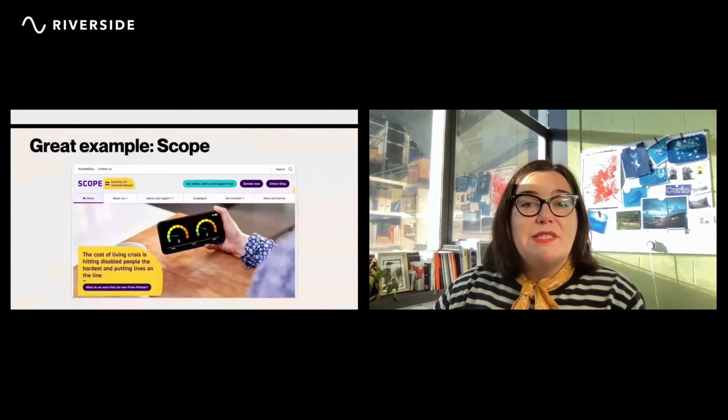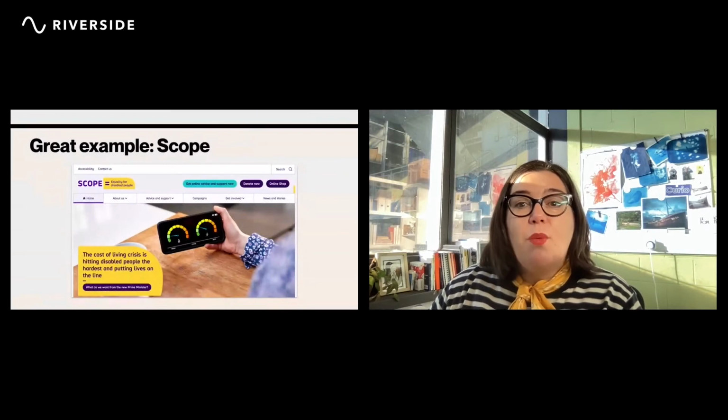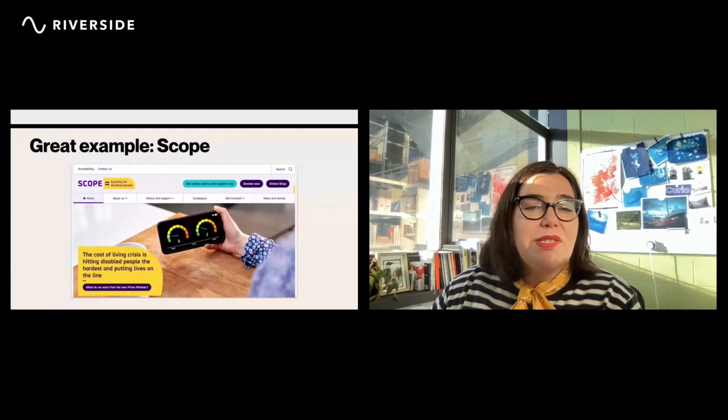Now I'm going to share some examples that I like. And I'll preface this by saying it's hard to tell how good a homepage is without looking under the hood, without knowing the numbers, the KPIs, and also knowing what the goals were in the first place. So this is based on my subjective opinion, but it's an educated opinion. And these are also examples that I know a lot of other people like as well.